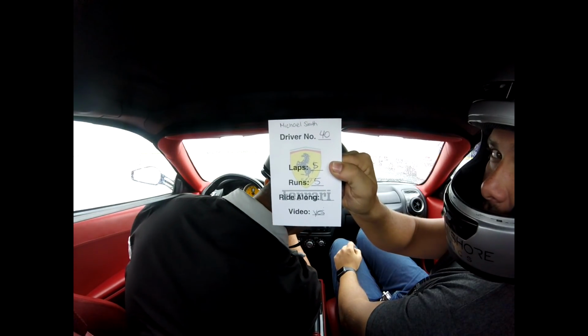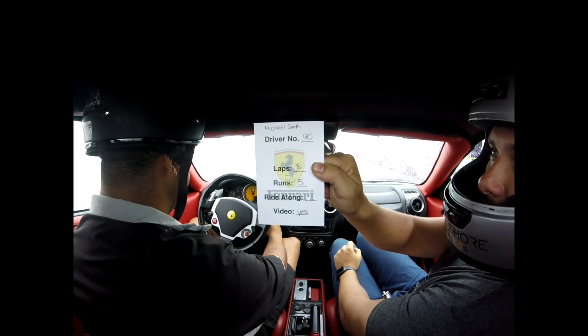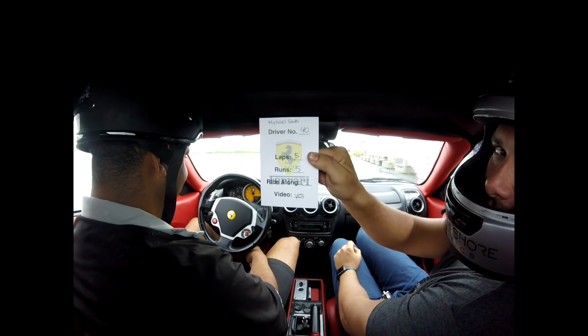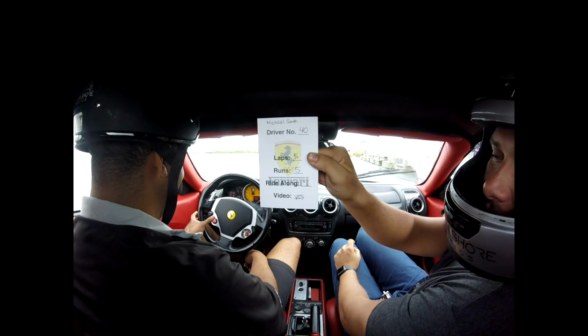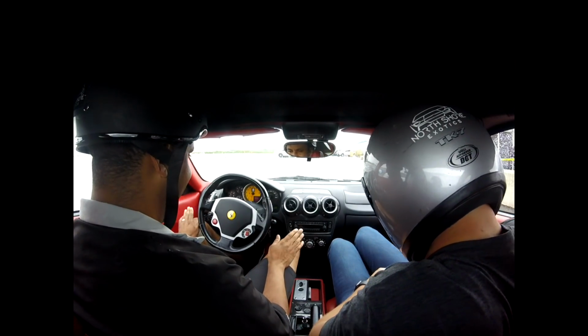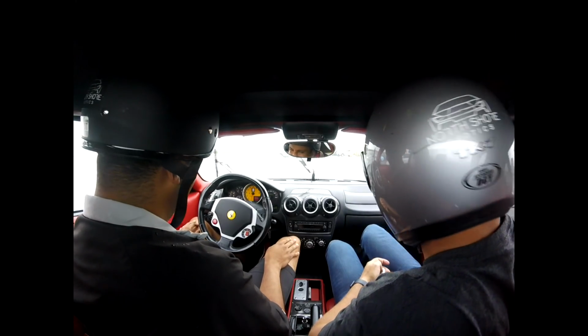Just like any other regular old car, you're going to turn it all the way to the right, and it's not going to turn the car on because it's a Ferrari and they're convoluted. So foot on the brake and then press and hold the engine start button. Excellent. I like that sound, that's good.